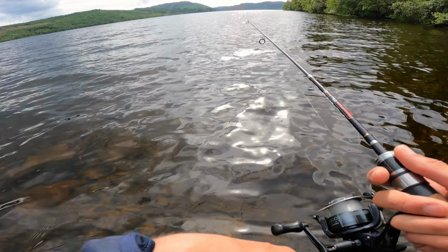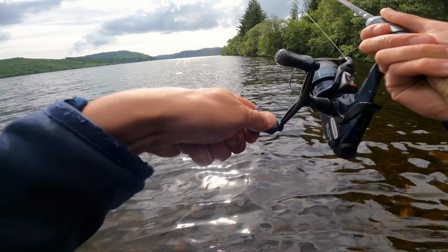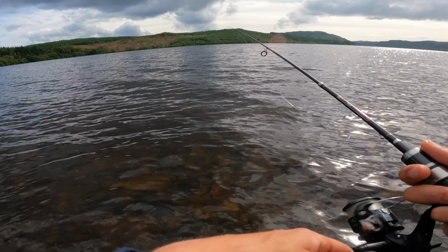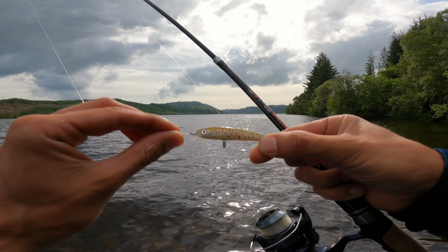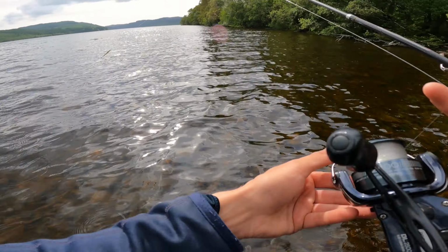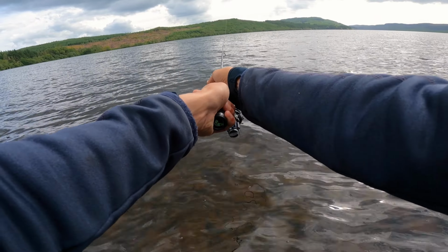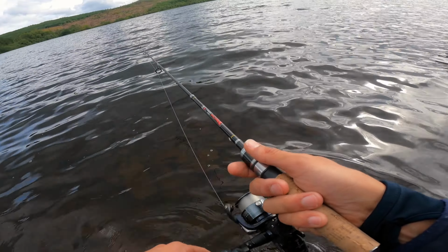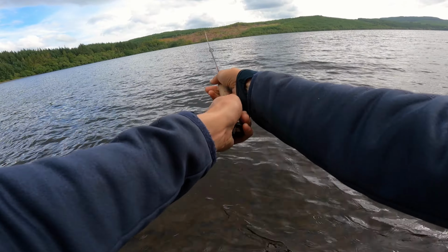The rigged and ready spinner was doing the job, but I just fancied a bit of a switch. That trout flung that hook out. And I've just gone for the UL minnow. Lovely little lure. And we just had a fish on it straight away, and it flipping jumped the hook. Bit gutted about that. The midges here are mental. No wonder there's so many bloody trout. Just eating 24/7.